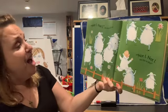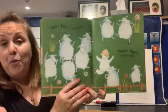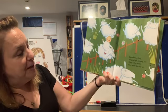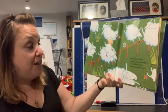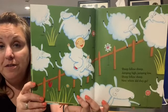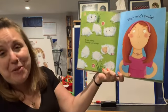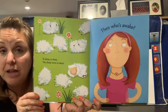Not I, not I, the sheep all said. Not I, not I, we want to play. Sheep follow sheep, jumping high, jumping low. Sheep follow sheep, now where did they go? To sleep, to sleep, the sheep went to sleep. Then who's awake?